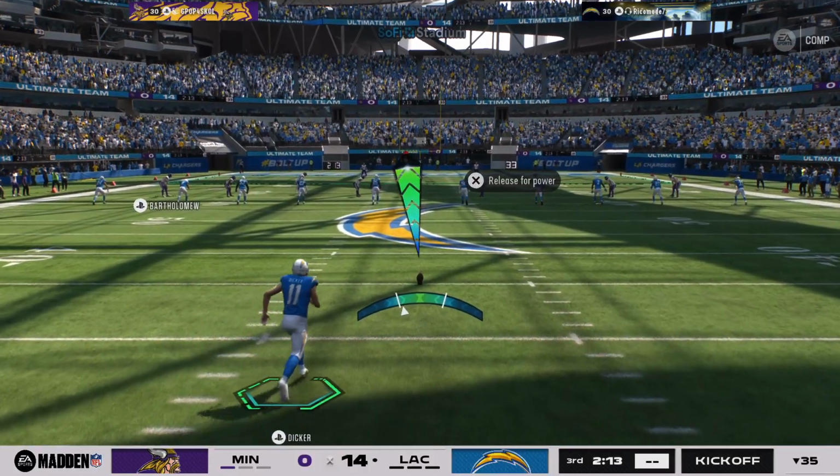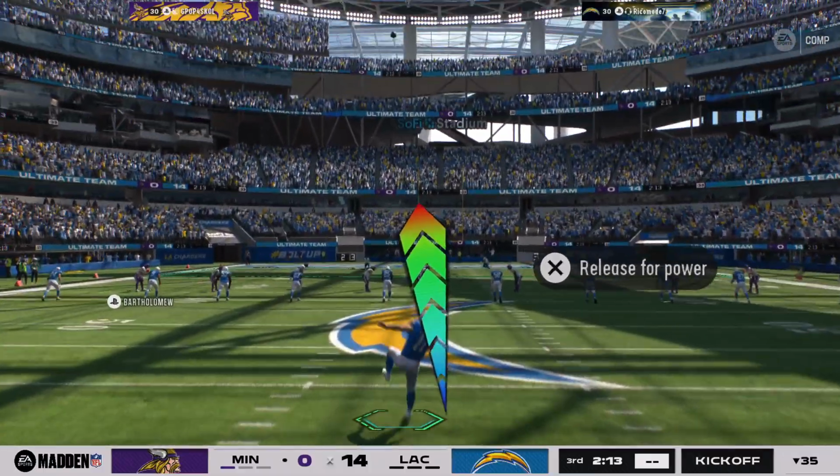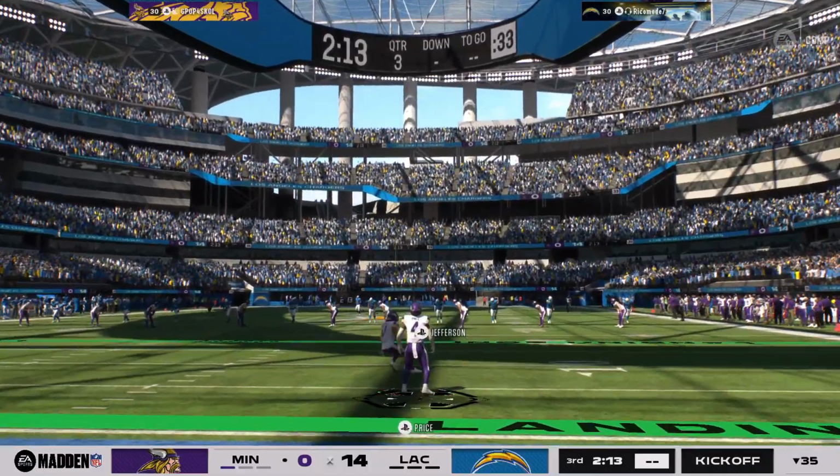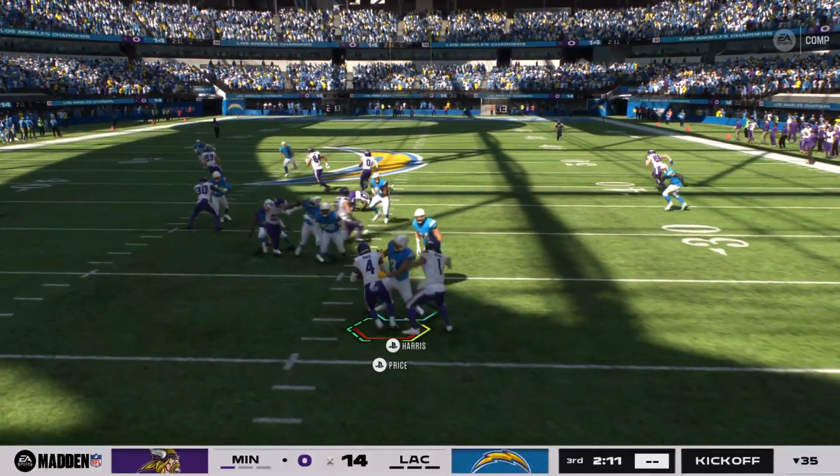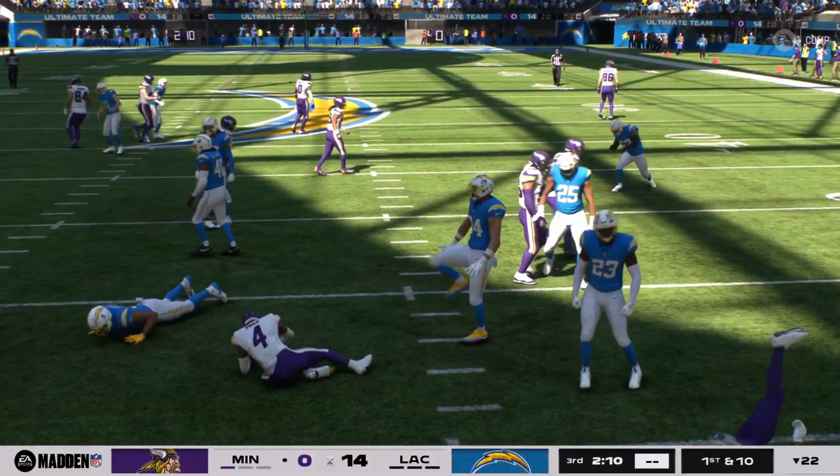Dicker all lined up and ready to boot it away. On the return, here's Price. And that's going to set them up just beyond their own 20.